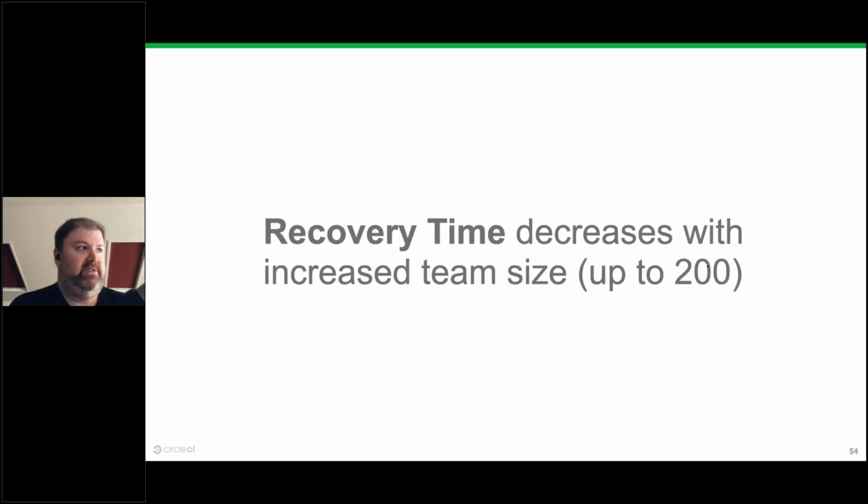Recovery time decreases with an increased team size. And so the more people looking at the build, the faster your recovery time is, which makes sense, but only up to a point, and that point was around 200, which was much larger than I would have guessed. But the vast majority of our data sample sits with teams between that 5 to 9 mark, and not much above that.